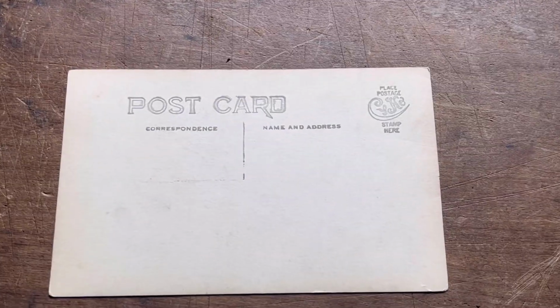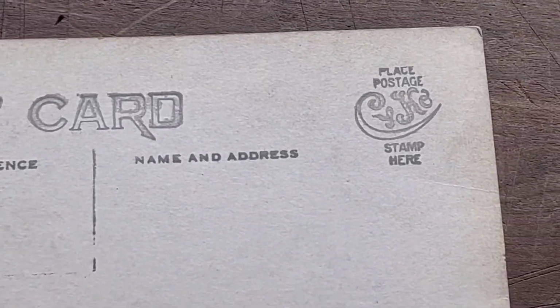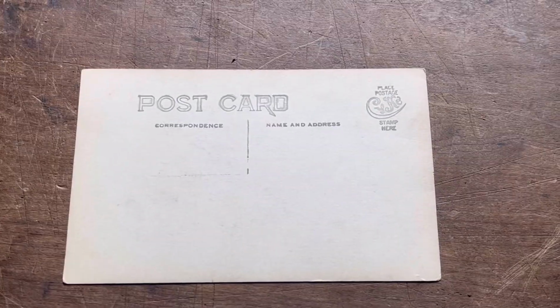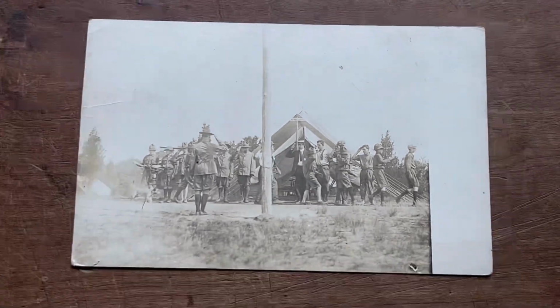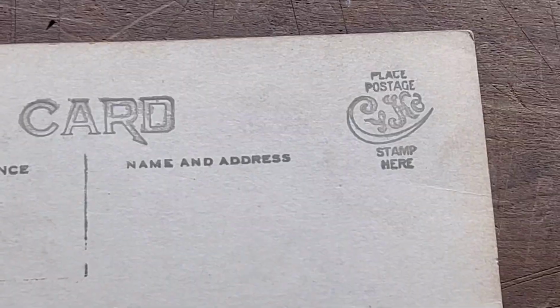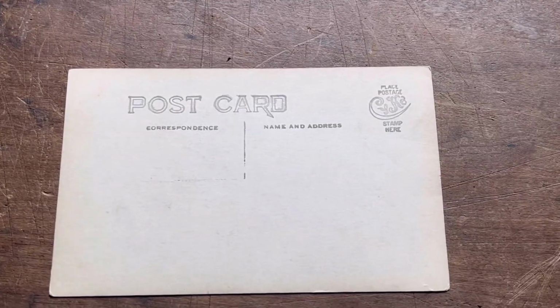Our second company is the Cyko company, C-Y-K-O. And this was manufactured by the Ansco Company in New York City. They were used from about 1904 to 1920, and the stamp box would always say Cyko in a fancy cursive box letter. More common in smaller town studios with a little bit different of a photo paper.